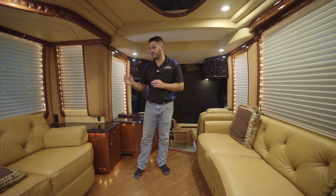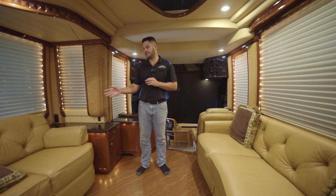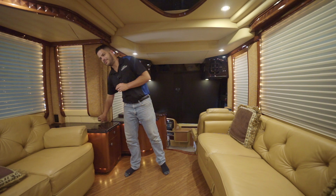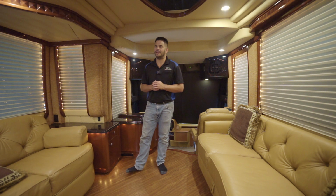On the driver's side of the coach, you have a matching couch opposite of the passenger side sofa. This is also an electric jackknife sofa. Button is right here on the forward wall for that electric jackknife sofa. A couple storage drawers underneath as well.